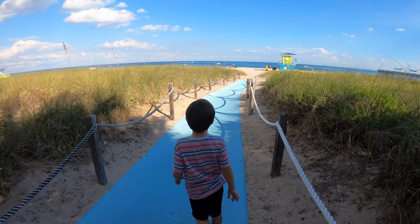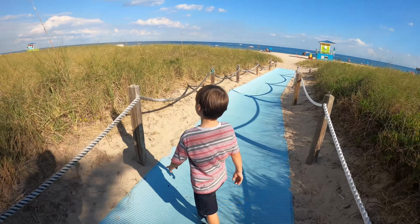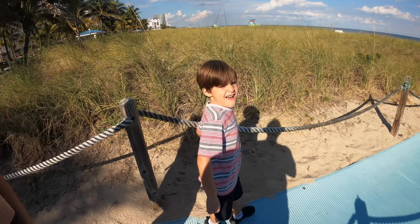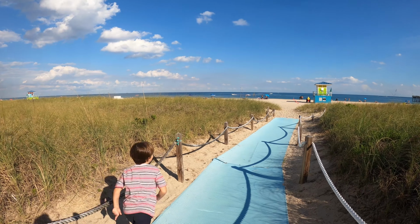Hey, where are we going? We're not going to the beach. There's no animals here. There's just human animals. Seagulls, yeah. Oh, I just heard one. Oh, dragonfly. Yeah. Dragonfly? Gotcha.